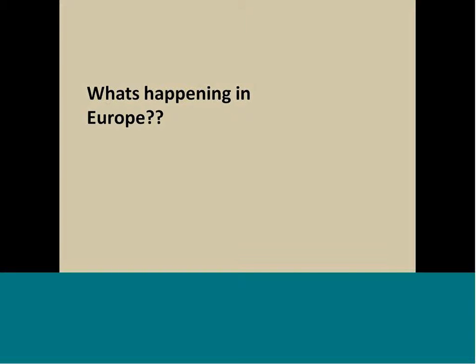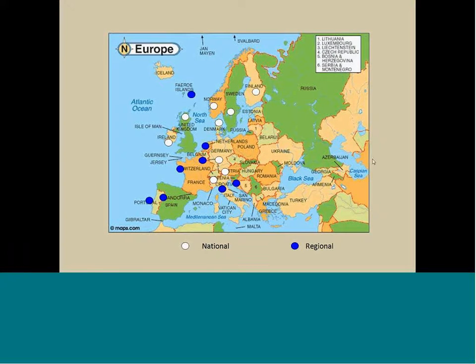I always like to start these presentations by setting the scene and telling you a bit about what everybody else is doing. So, what's going on in the rest of Europe initially. If we look at the map, the countries with white dots have national schemes underway, and those with blue dots have regional schemes. The thing that always strikes me about this map, and perhaps I'm being a little bit harsh on England and Wales, is I haven't put a dot over either of those at the moment. We've got some things going on, and I'll talk about them in a minute, but in terms of coordinated national control, we're not quite there yet.